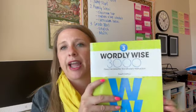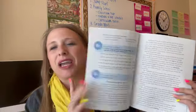So I got book 3. All of my kids are doing book 3. I am completely uneducated in the ways of Wordly Wise, so I just got everybody the same book. Is this a little bit easier, so to speak? Will there be a ton of words that he already knows? Of course, but there will be words that he doesn't know, and it'll be a good spelling opportunity for him.